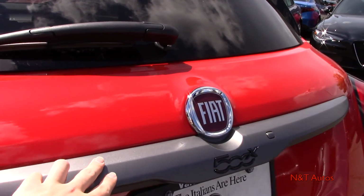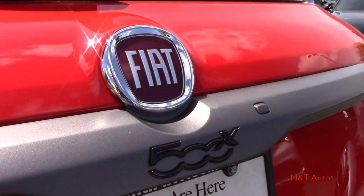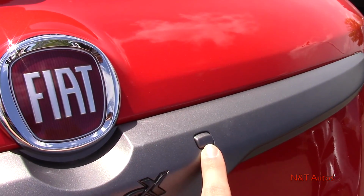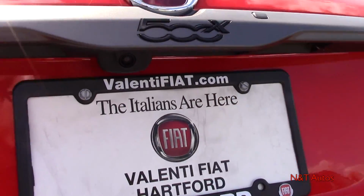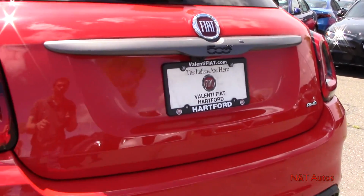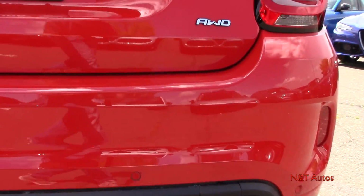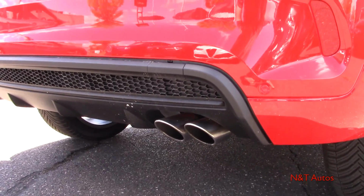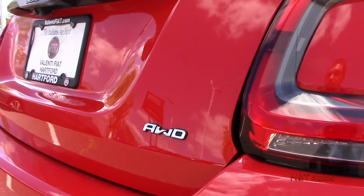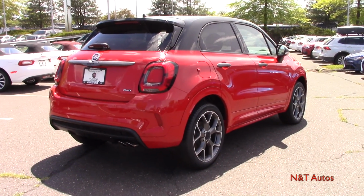We have this nice, again, the metallic gray paint on the trim right here. The 500X logo is blacked out, and then we also have the Fiat logo there. This little button right here is to lock the doors, and we also have our backup camera and trunk release right next to it. Again, parking sensors run the span of the rear bumper, and you have this nice sport trim on the back with these nice chrome finished exhaust outlets and our all-wheel drive badging. So very attractive and quirky little car from the outside.